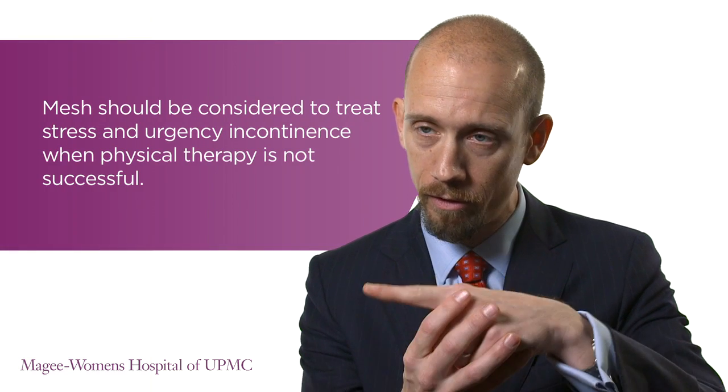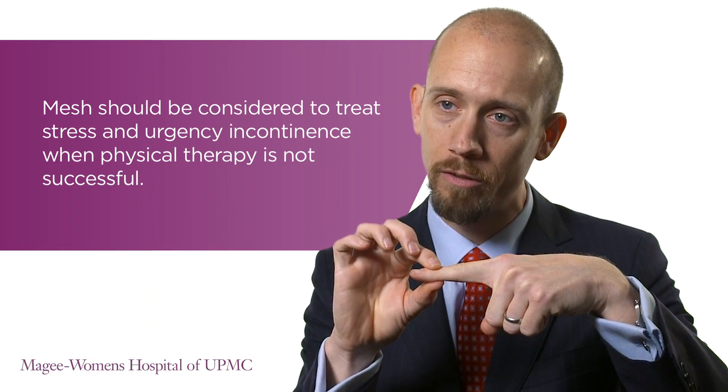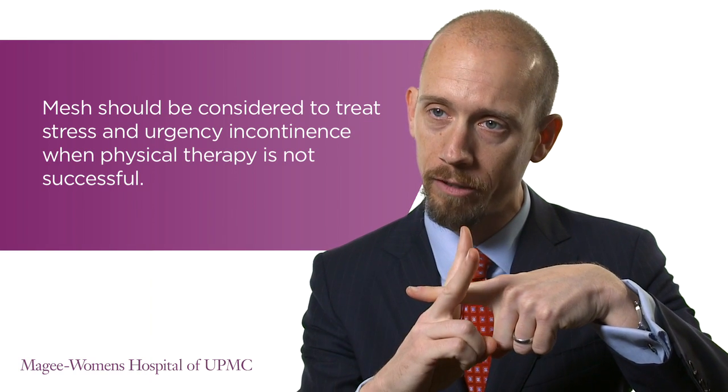So when we use the mesh for incontinence correction, we take a small piece of mesh, and if you think of my fist being the bladder and my finger being the urethra, what we're doing is we're trying to recreate some of that support around the urethra with a small hammock that goes underneath the urethra. We've found that this procedure has very high success and satisfaction rates, as high as 85 to 95%. And both the American Urologic Association and the American Urogynecologic Society have come out and said this is probably our best and safest option for treating stress incontinence.